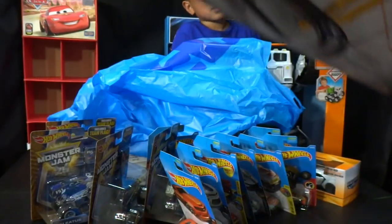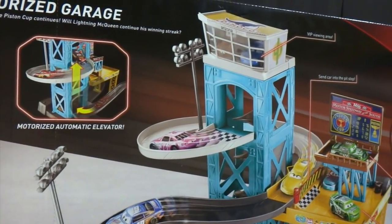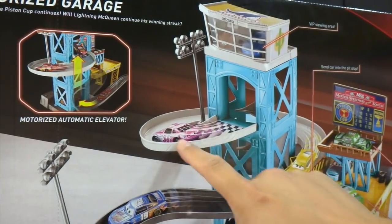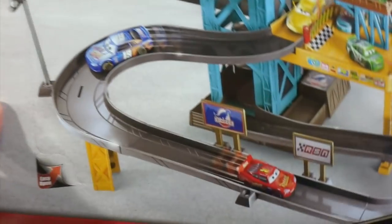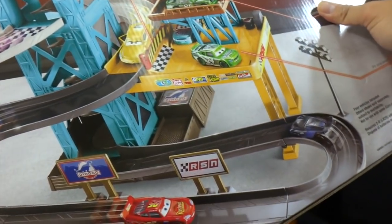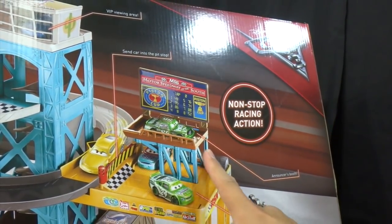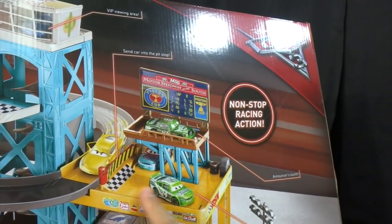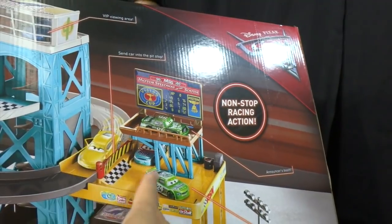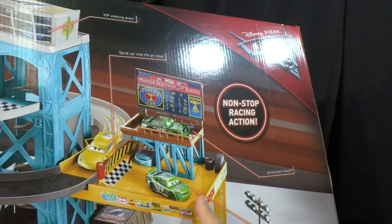You need two D batteries, not double Ds. Just regular D batteries. And check this out. You got a viewing area. You got a ramp to go down. And you got a racetrack or whatever this is. It's a racetrack. Some kind of raceway. And then you got the pit stop here. You got the announcer's booth. And here's the pit stop area. And this little latch here, you could move back and forth to either send the cars back in here or send it in the pit area.